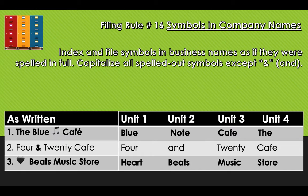Number 3, Heart Beats Music Store. As file, Heart would be the first filing unit, spelled out. Beats would be the second, music the third, and store the fourth filing unit.